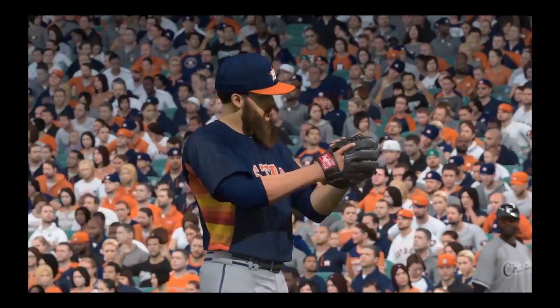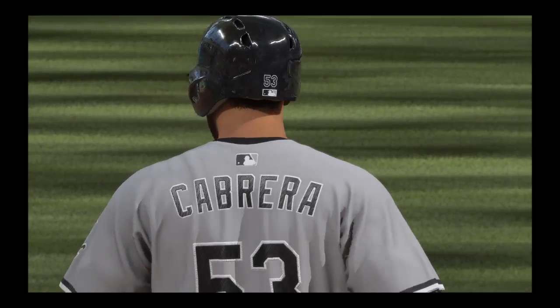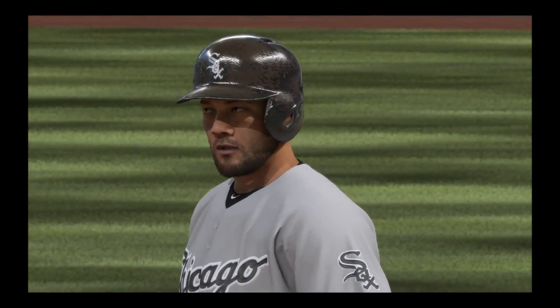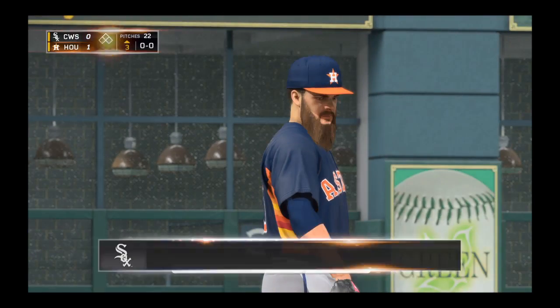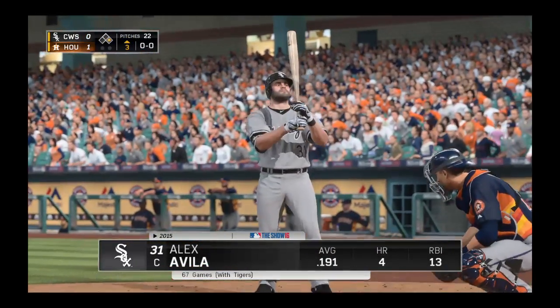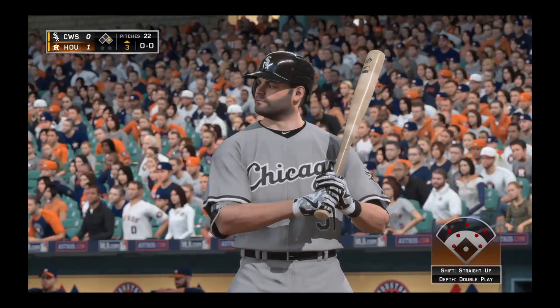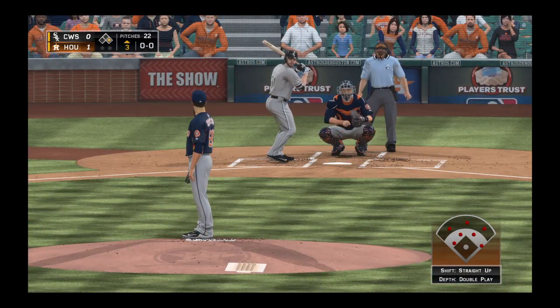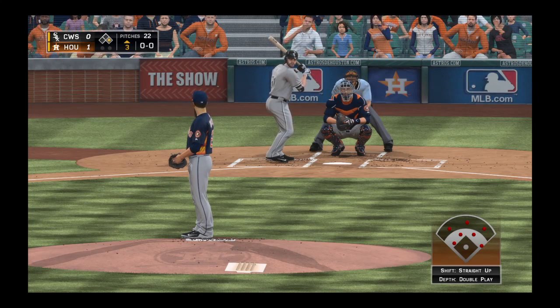Well, it seems to me like you've at least got to make him go after something there. I mean, the bat never left his shoulder. And that's making it way too easy for a guy leading off the inning. Alex Avila gets his first shot here with a man on following the leadoff walk. And you know, guys, we talk about it all the time. Leadoff walks are so dangerous, and we'll see if they can take advantage of this one.